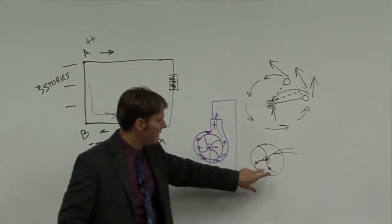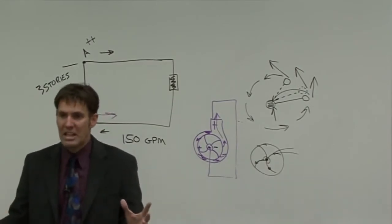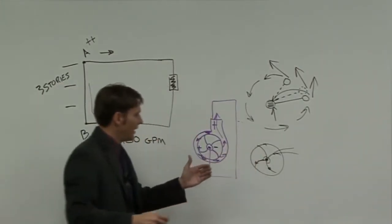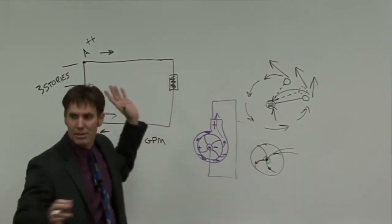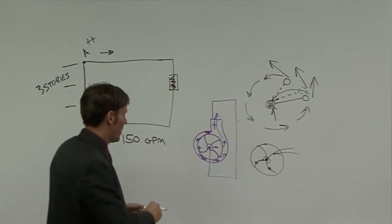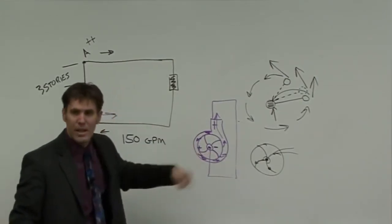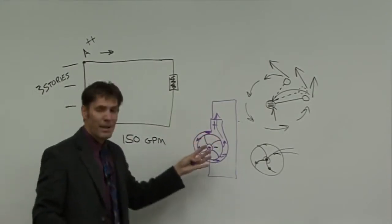If I were to speed this merry-go-round at 1,800 RPM, 1,800 revolutions per minute, as we rotate that, it's a constant pressure. My kids are going to be gone. They're going to be flown across the park. But if I do that here, and I keep that at a constant speed, then I'm going to build a constant pressure. What kind of flow rate am I going to get?